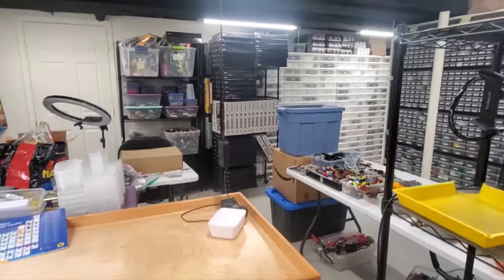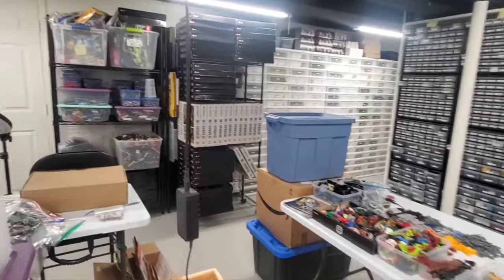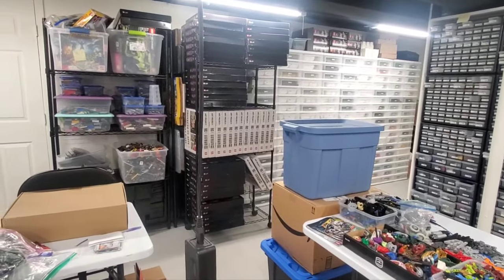I got a whole bunch of the art boxes loaded on that cart over there. I'm trying to figure out if there's a use for them.